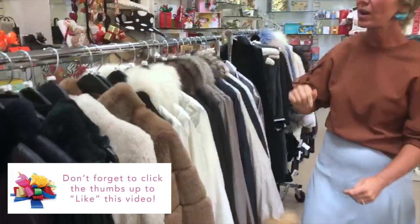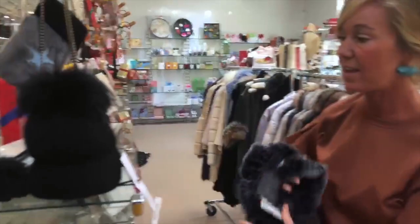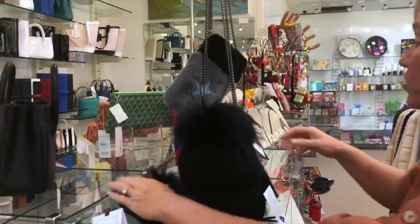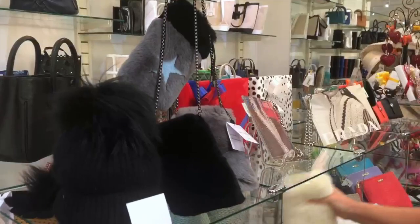And then if we come right around here, we also have some small accessories that are always easy to grab for anyone who you might be shopping for or for yourself. This is a great little scarf we've got right here. Cute little hat, matching gloves right here. And then also some beautiful bags, also embellished in that fur. Another one here in ivory. So we've got these items here at the store for a short period of time.